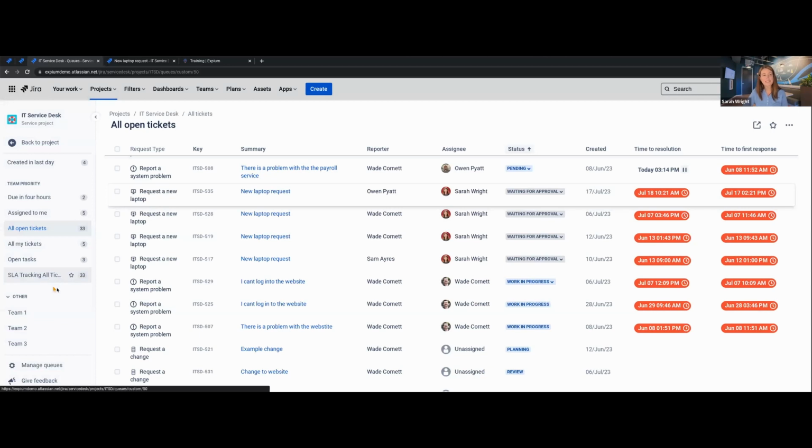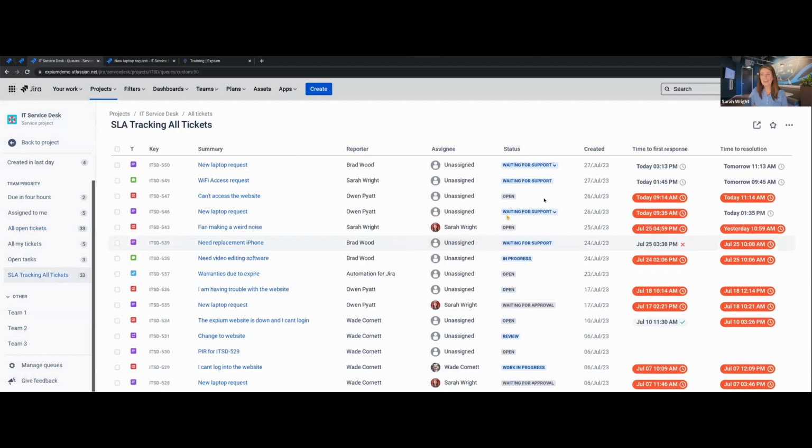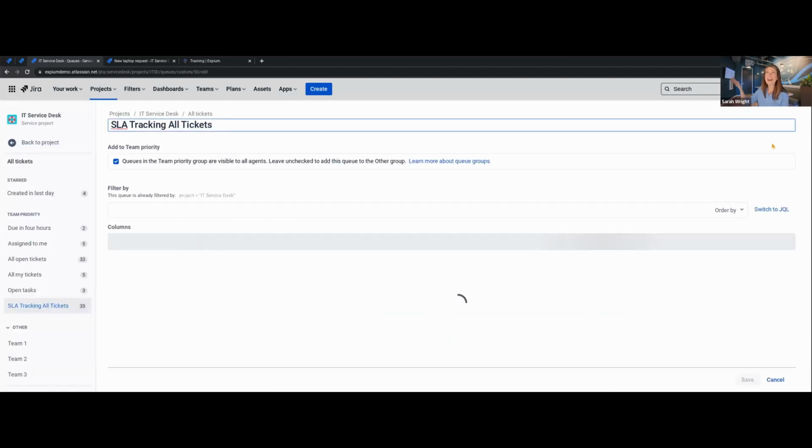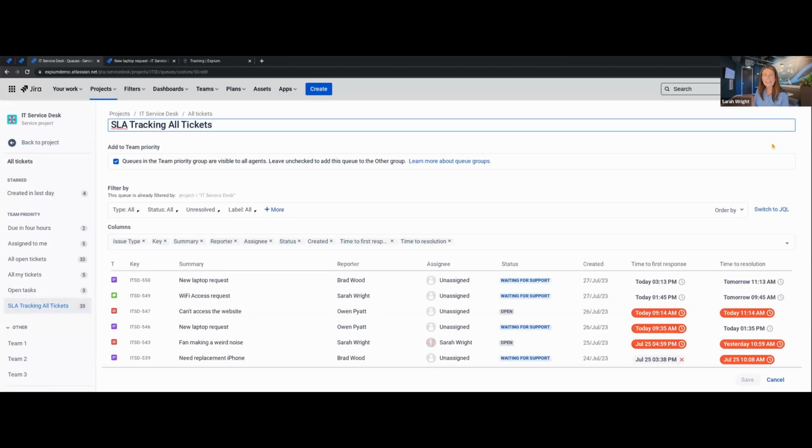So I'm going to the one for our SLA tracking all tickets and coming up into the upper right here. It's a common thing inside of Jira Service Management that it holds a lot of extra functionality for you. So I am going to edit my queue. You might have noticed the options to clone the queue as well as delete the queue. We're up there in that menu.